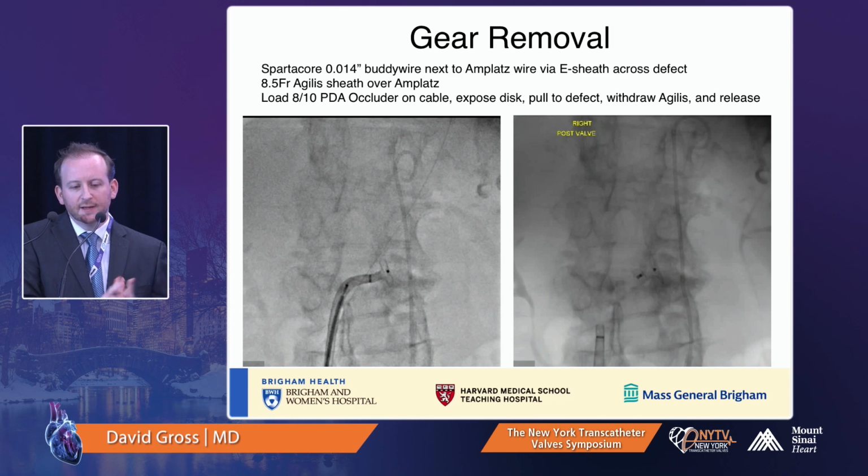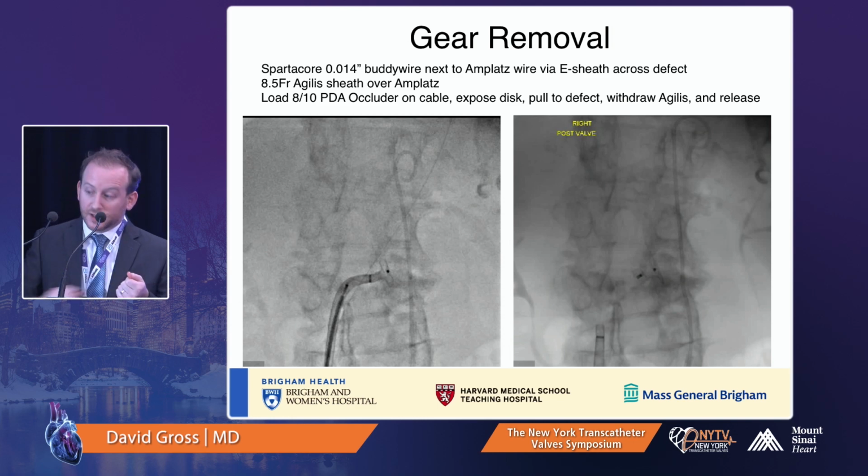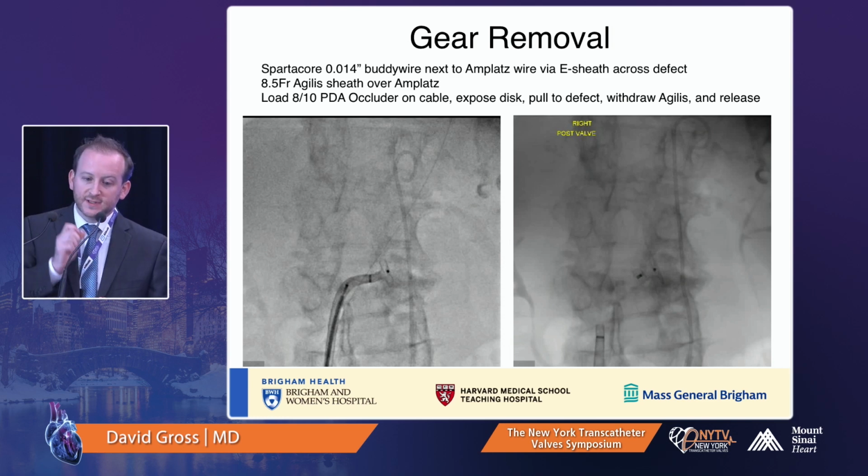So once that's in, it crosses, the E-sheath comes all the way back past the aortotomy and the IVC venotomy, well beyond, because if you still obstruct the venotomy, you're just going to start leaking blood from the aorta directly into the retroperitoneal space, which is likely going to be catastrophic, or not likely, it will definitely be catastrophic.